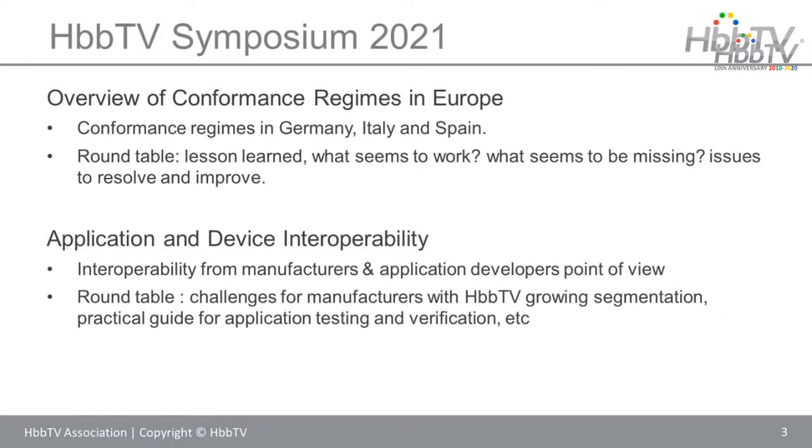In the second part of our interoperability testing, you will hear from manufacturers and application developers how they address and resolve different interoperability issues. And you are welcome to join discussions about interoperability, for example, to discuss the challenges for manufacturers with HbbTV's growing segmentation, or the influence of application deployment business models on interoperability. And for example, a practical guide for application testing and verification.